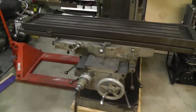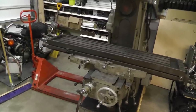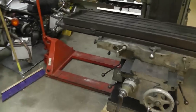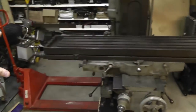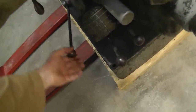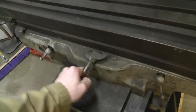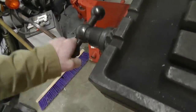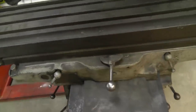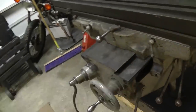Now, there's a couple reasons why I like this mill, but then there's another reason why I don't. One reason that I like it is all the functionality here is automated. If you want it to go up, you go up, you go down, you can select the speeds. If you want it to go left or right, I have to engage this over here. Hold on. There we go. Okay, left or right. The table is automatically fed.